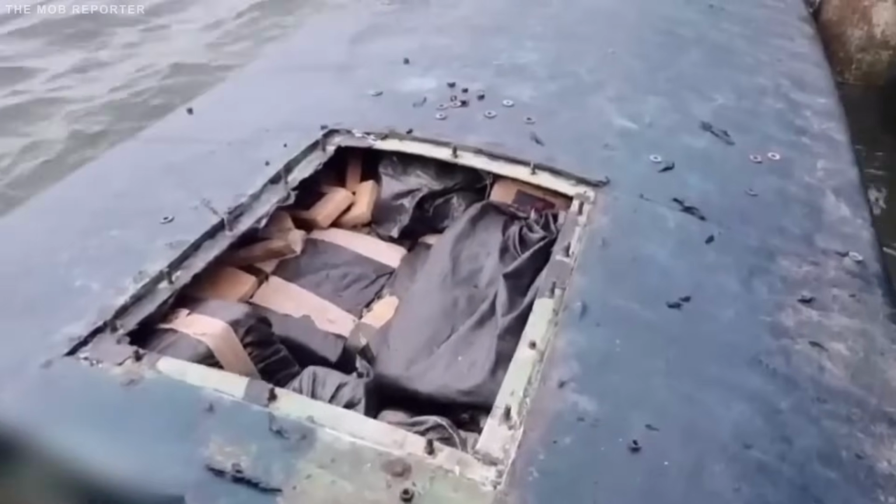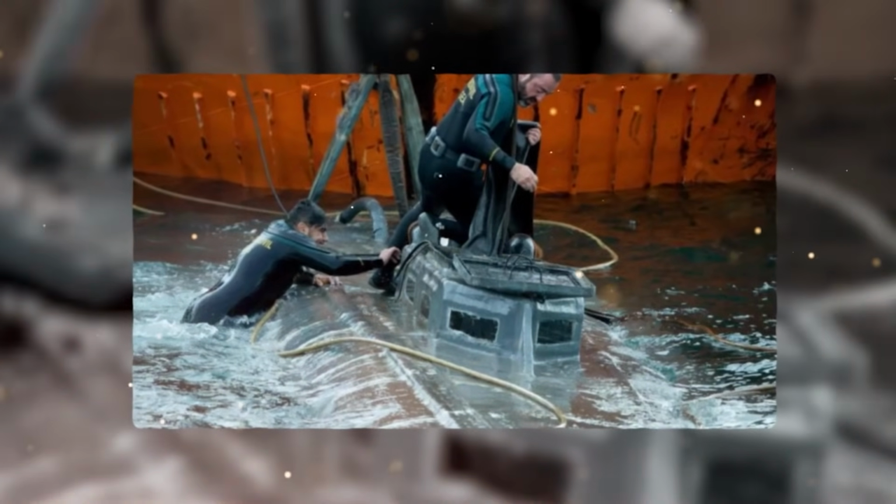Until then, much of what was known about these vessels had come from guesses, rumors, and the rare few caught before they could be scuttled. But now, authorities were opening up the wreckage and looking inside. What they found was far worse than anyone had expected.